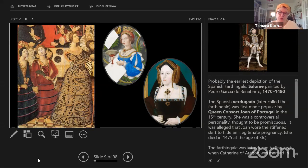She was a very controversial personality in the court of Spain. She was thought to be quite a promiscuous woman. She was mentioned as wearing a very low décolleté, and that she had numerous lovers. And it's thought that she started wearing the Spanish farthingale, this stiff skirt, to help hide a pregnancy, specifically an illegitimate pregnancy. But courts being what they are, because she was a woman of power, the fashion took root in the court.